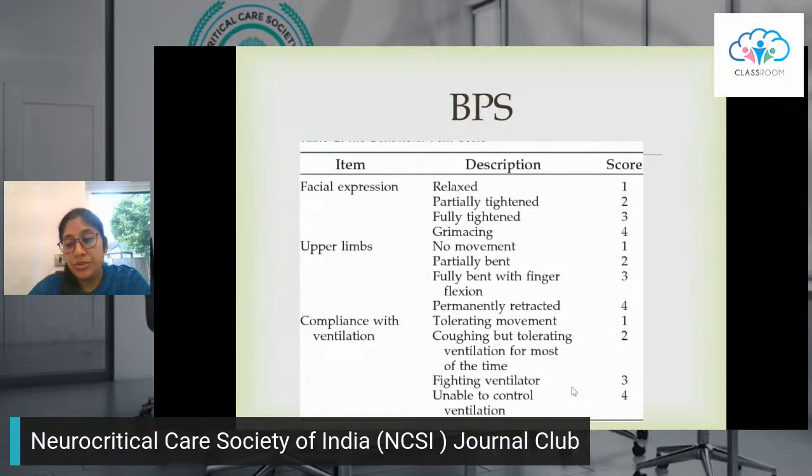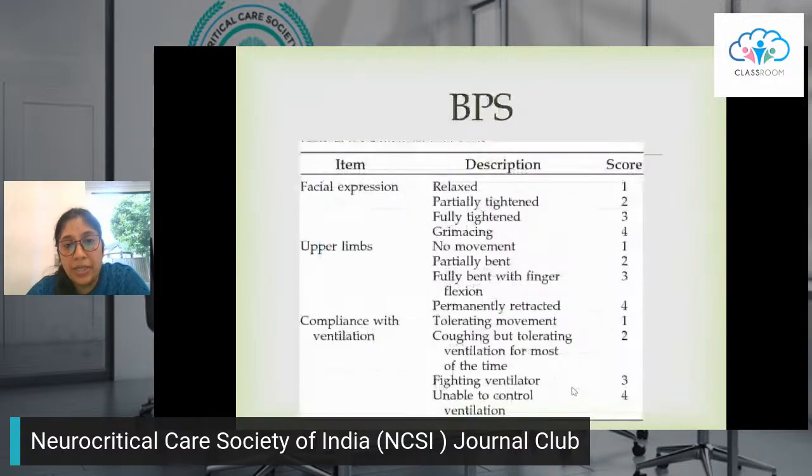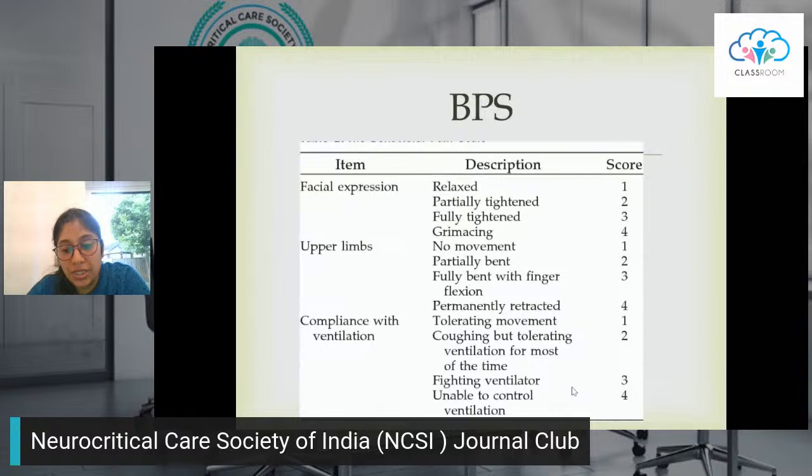We commonly use a behavioral pain scale or a critical care pain observation tool. Again, very easy to use, very handy, can be used by the nurses at the bedside. What we tend to do here is prescribe opioids and non-opioid medications as PRN or SOS basis. The nurses do repeated pain assessment scoring on these patients, usually twice in a shift.